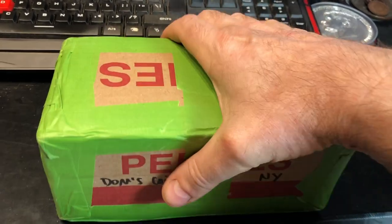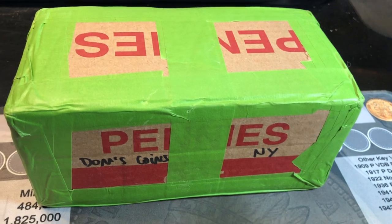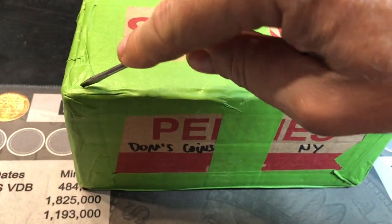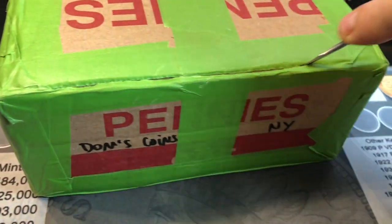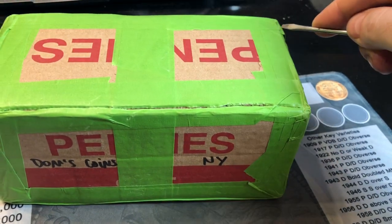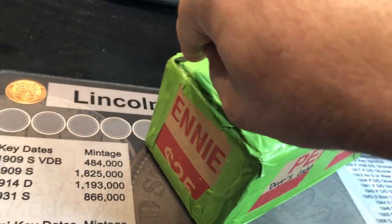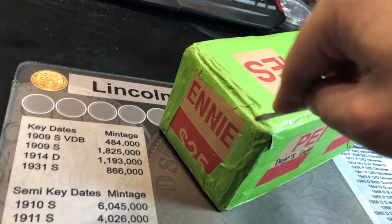All right, you guys know what we want to do. We want to get this box opened up, and I don't have my trusty knife near me, so I'm just going to use a trusty screwdriver here and just pop this open and see what we got. I want to thank Dom for making sure in shipping he packed it well, because nothing's more frustrating than expecting a box and having it be loose rolls all over the place.